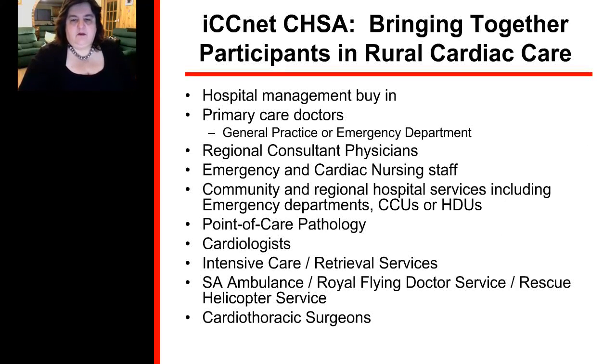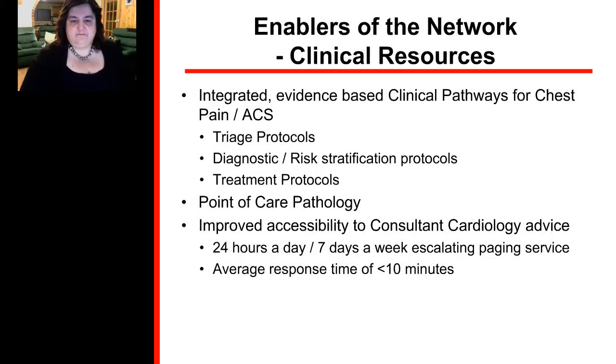So our way of doing this was to bring together all the participants in rural cardiac care. This included getting hospital management buy-in, engaging the primary care doctors, engaging the regional consultant physicians, the emergency and cardiac nursing staff, the community and regional hospital services, including emergency departments, coronary care units, HDUs, bringing in point of care pathology, engaging the cardiologists who supported these hospitals, the intensive care and retrieval service, ambulances, and the surgeons who had to do the invasive surgery when required for these patients.